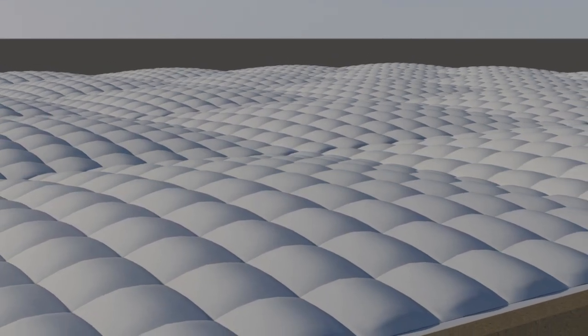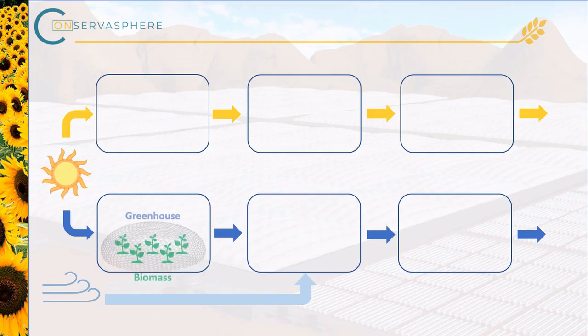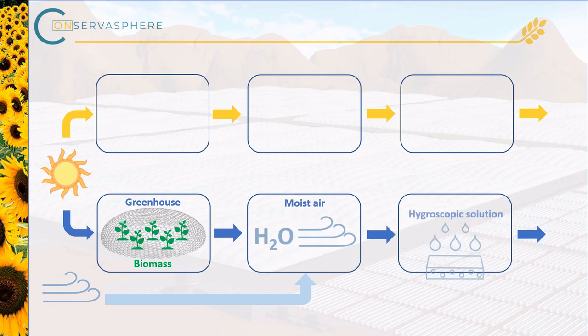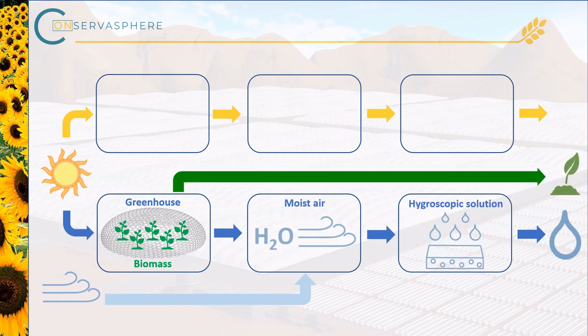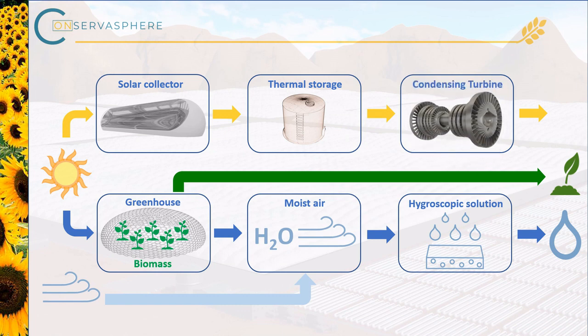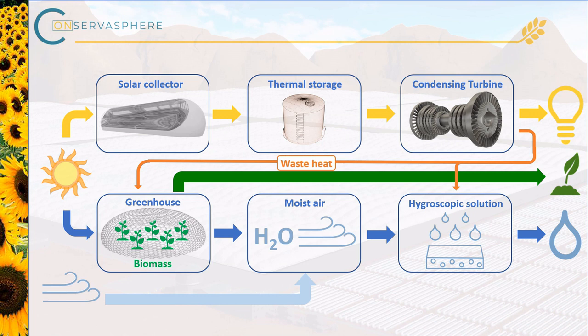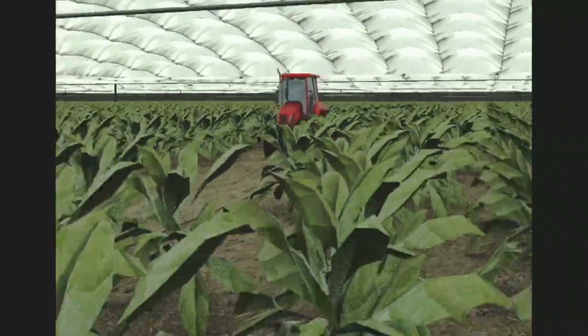An innovative air-supported greenhouse captures moisture from the biomass grown and uses a hygroscopic solution to collect and convert moisture into pure water. High-tech fabric solar collectors supply heat to the thermal storage tank, where phase change material delivers steam to a condensing turbine to generate solar thermal power. Waste heat is delivered to the greenhouse, maximising biomass yield, which can be sold or used to firm electricity supply seasonally.